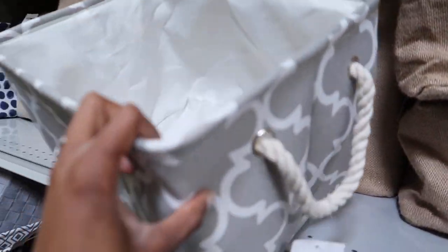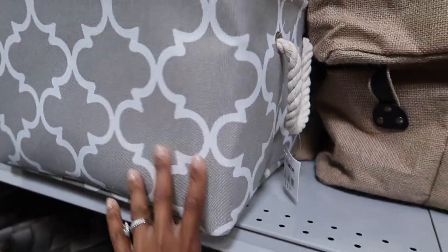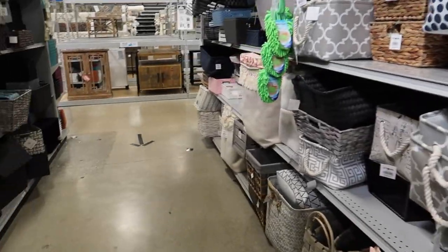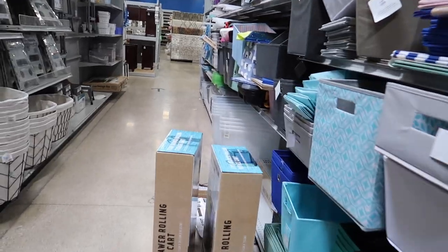I really like these soft containers. These are good. And I like when they come with the handle so you can, you know, move it from the closet to another area if you need to. I kind of just take a look at everything they have to offer and then I'll go in and decide what's best for me to get. But I'm just kind of assessing everything first before I put anything in this cart. Kind of the more practical stuff.